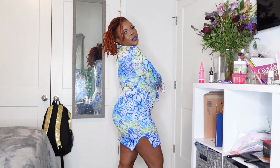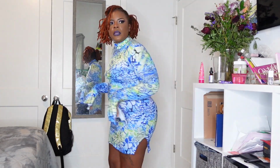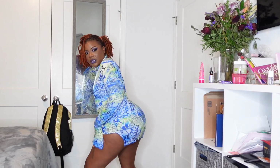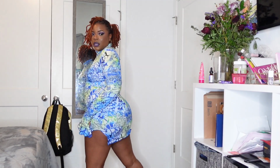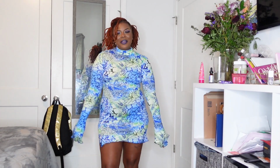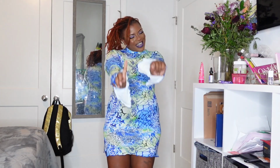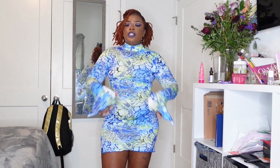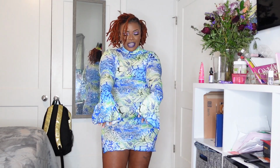Ooh, that booty look. Ooh, is it twerk approved? And it is. Y'all, okay, let me know down in the comments, what do you think about dress number 1? I like it. It's just so much fun. This dress is so uplifting. It's giving me so much energy. It's giving me, this is like a butterfly.